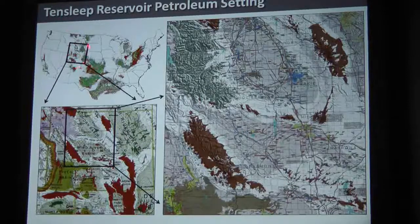And then zooming in from that view to the state of Wyoming in the northwest corner of Wyoming in basins such as the Powder River Basin, the Bighorn Basin, or the Wind River Basin, and then zooming again, these blue blobs represent productive Tensleep oil fields generally arranged around the periphery of some of these structurally controlled basins.